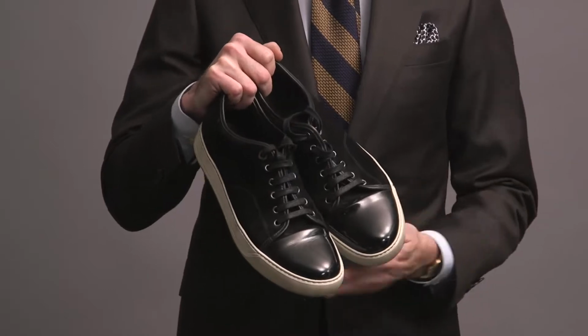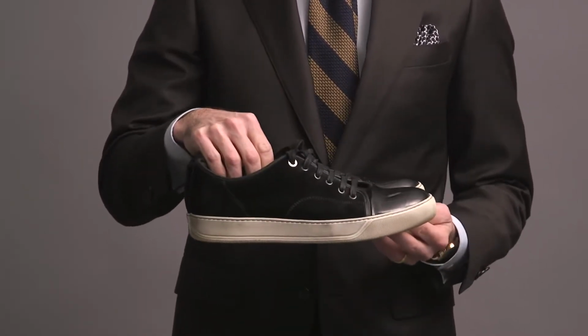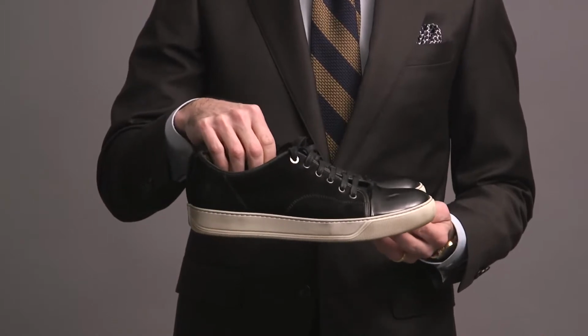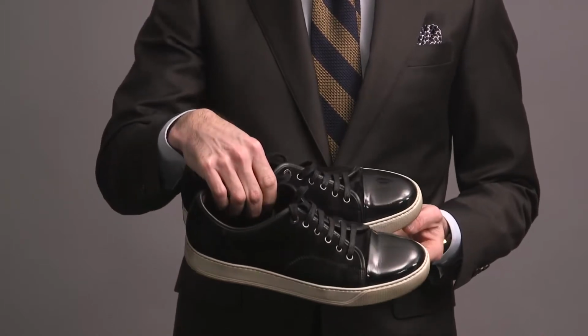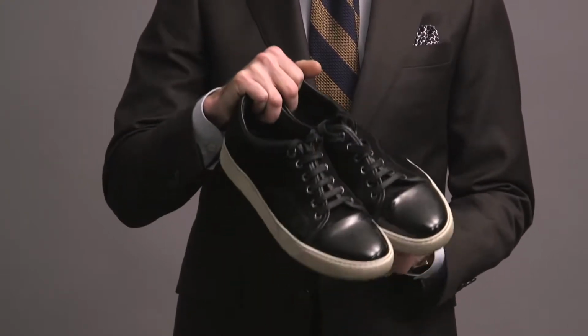Finally, give yourselves a round of applause if you've made it this far. We have this pair by Lanvin. This was a splurge early on in my He Spoke Style career. They are suede with the patent leather cap toe, contrasting white sole. Not my everyday sneaker, but every once in a while, I do put an outfit together that these are perfect for. So that is my shoe collection, my footwear collection.